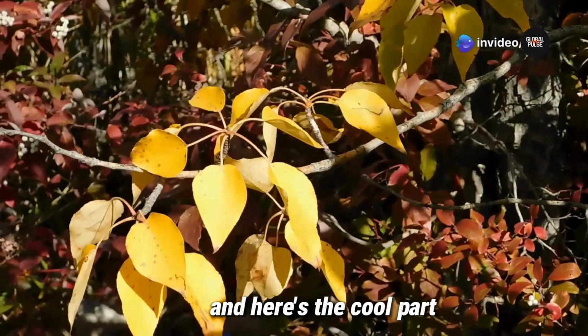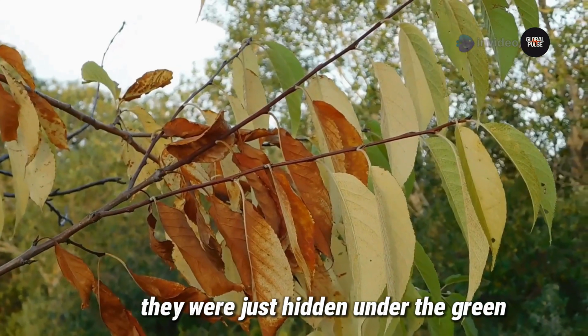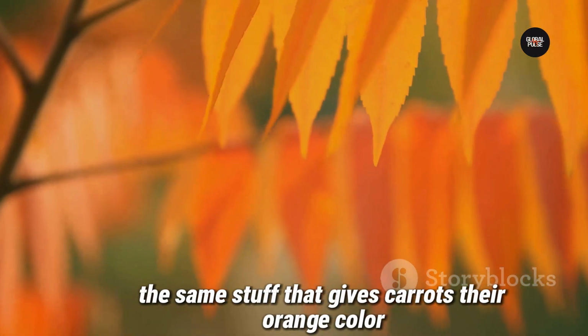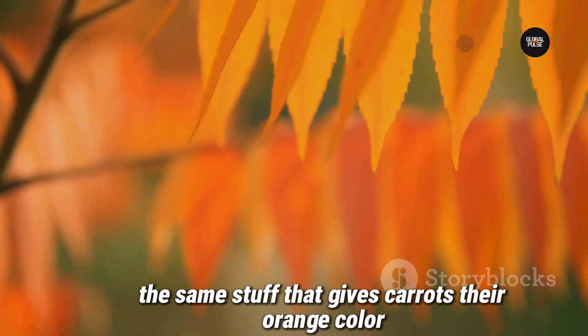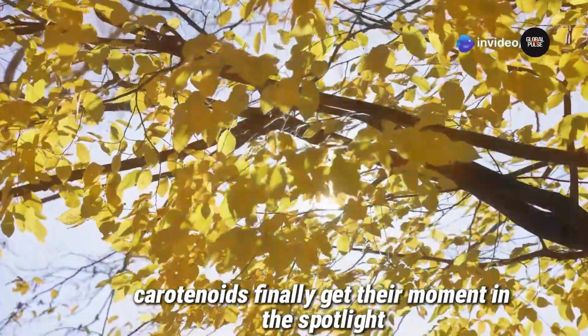And here's the cool part. Those bright yellow and orange colors were always there. They were just hidden under the green. These hidden pigments are called carotenoids, the same stuff that gives carrots their orange color. Now that chlorophyll is gone, carotenoids finally get their moment in the spotlight.